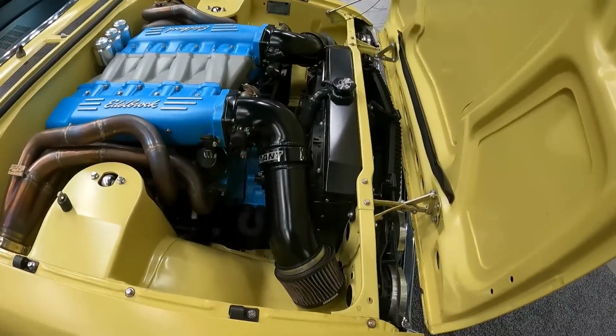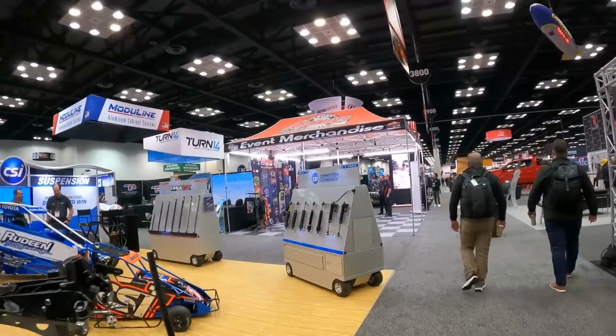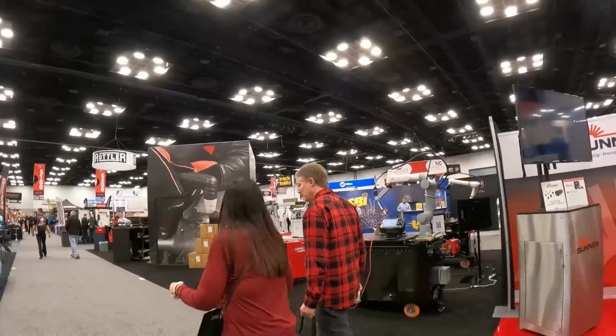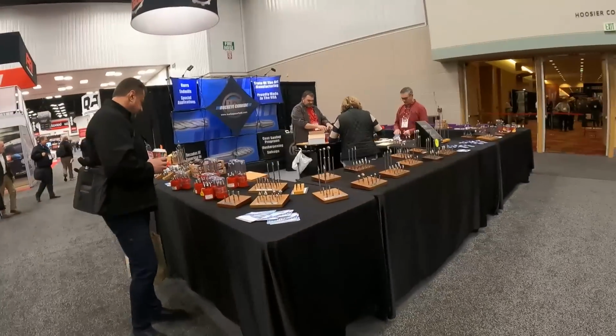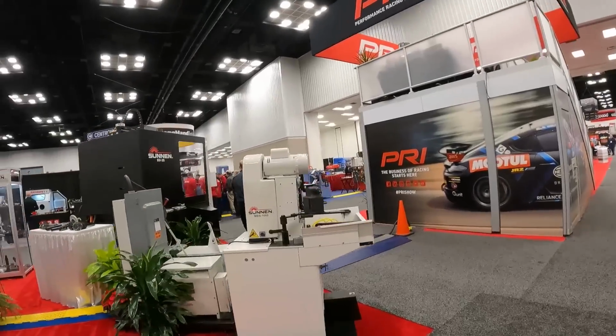All right, so now we're in the main convention center. This is the main hall for PRI. I like the vibe. It's a lot more calm and chill than SEMA is. It's actually a lot bigger than I thought. And they do have more than performance parts here. I saw there's a whole fabrication area over there. We got welding companies out here. Carbide bits, we use some new carbide bits at our shop. Lathes, mills.